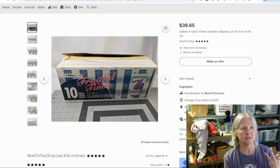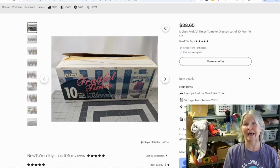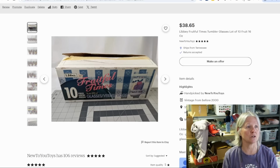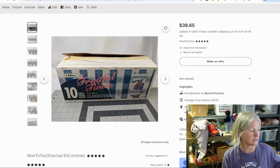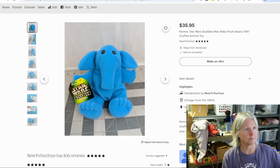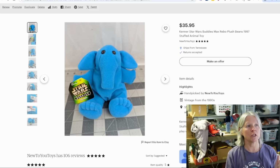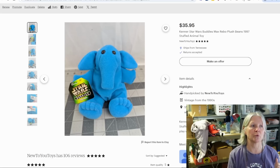Just odd that I sold glasses, tumblers, on Etsy. They were by Libby. The design was called Fruitful Times, and it sold for $38.65. Picked this up at the Sasha estate sale. It was the only one. They were selling them for $5 each. It was the only one worth picking up at that price.